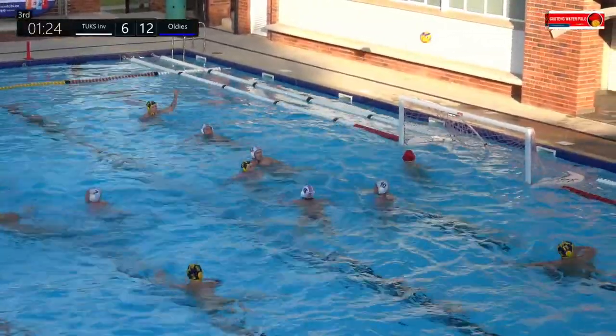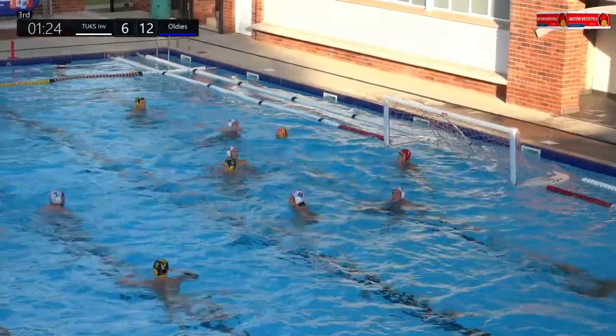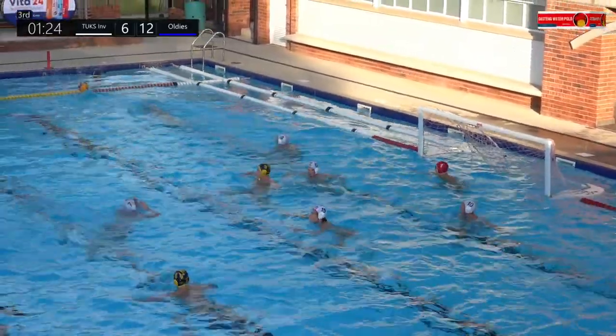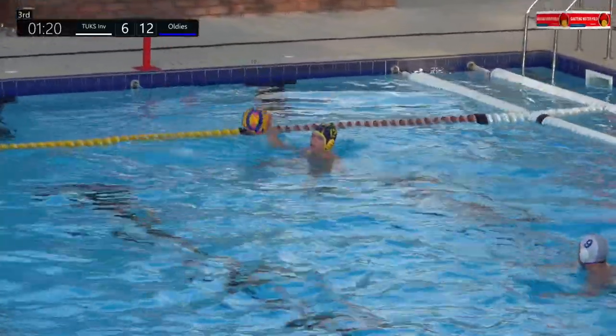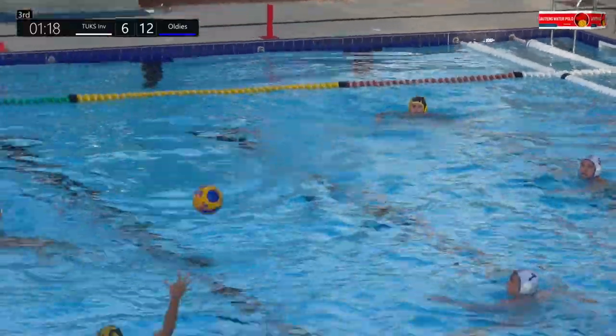Wilson has fired one from distance, but Cameron Jones is up to the task and puts that out for 2 meters. Great goalkeeping awareness from him. A good shot on the perimeter coming from Kirk Wilson. Mailer getting us back underway here.